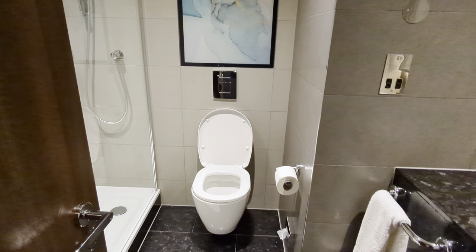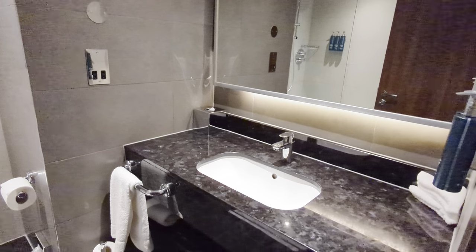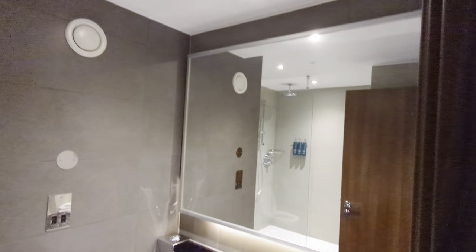So we are in the Hilton Garden Inn at Heathrow Airport, Terminals 2 and 3. We are travelling away tomorrow, so this is just a quick and dirty room review. You know how these ones go.